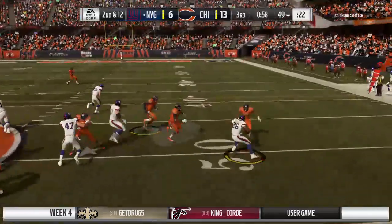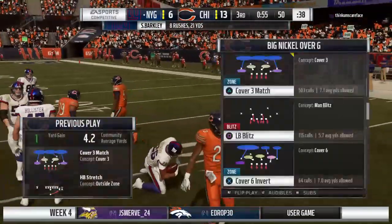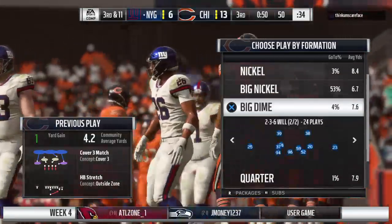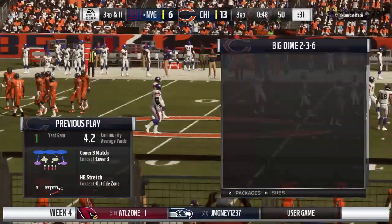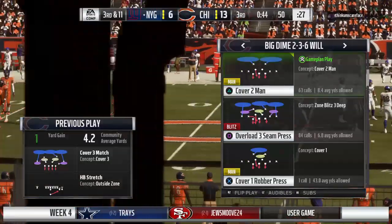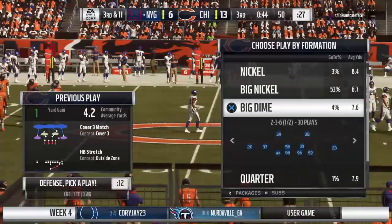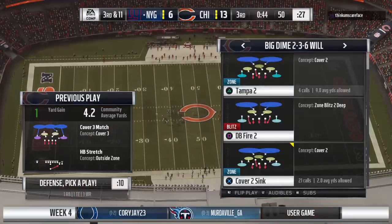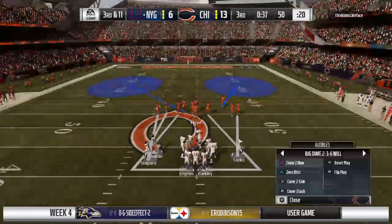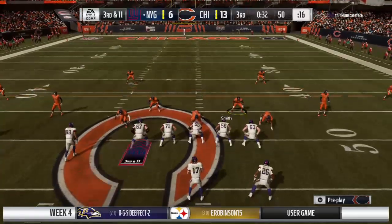Here's a give to Barkley. Takes to midfield, but no further. Just a yard there. Tough first half for him, unable to put up the numbers he's used to producing. But with a guy like him, you and I both know it just takes a couple of explosive touches for him to make an impact on this game and on the stat sheet as well. Seventh play of this drive coming up, but a long way to go on 3rd down.